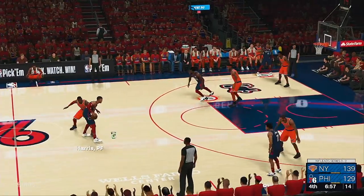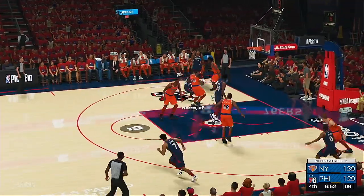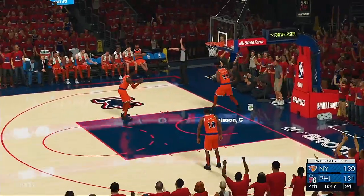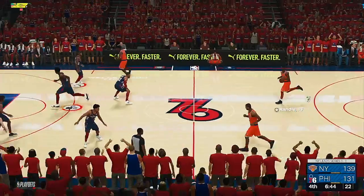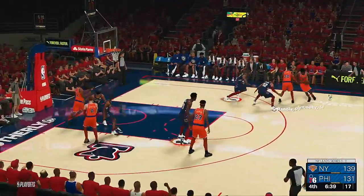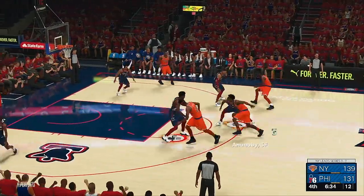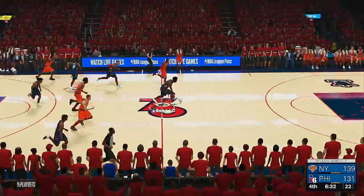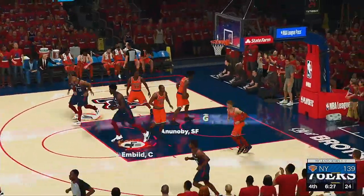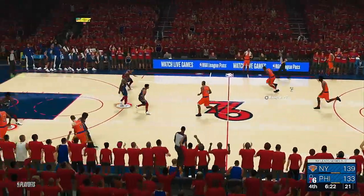Pass to Harris. And he banks in the layup. Harris has got 8 here in the quarter. And he's coming up big here in the clutch. Randle passes to Ananobi. Oubre with the steal. And Embiid with a clear path to the hoop. Embiid running the floor. He has definitely shown up to play.